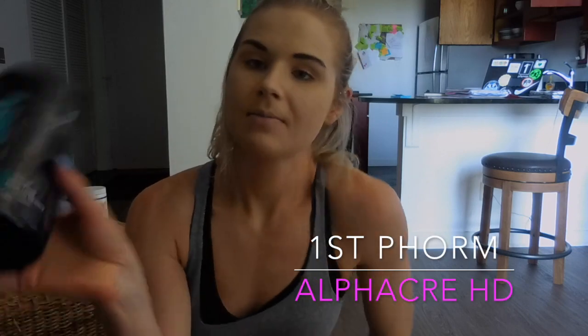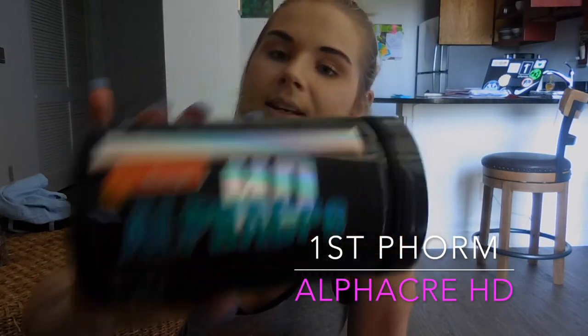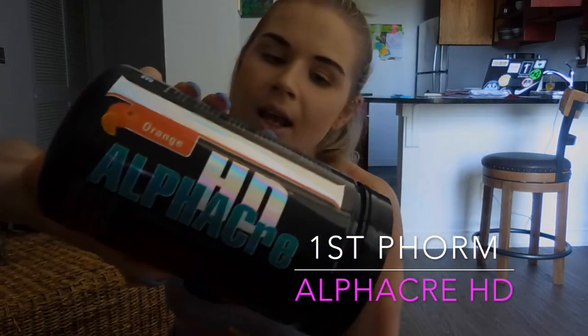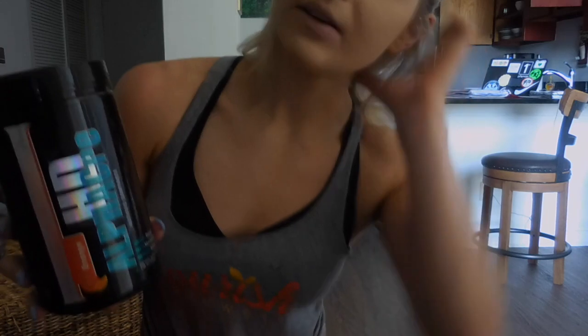Next is my favorite company. This is First Form's Alpha Cree HD. So it is the non-stim pre-workout. Now, even though it is classified under pre-workouts on their website, I wouldn't use this solely for a pre-workout. I would mainly use it for its creatine benefits.